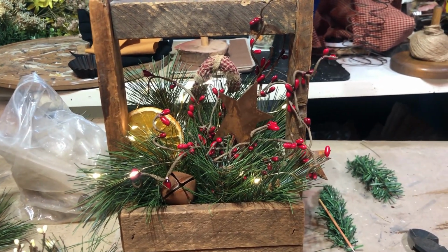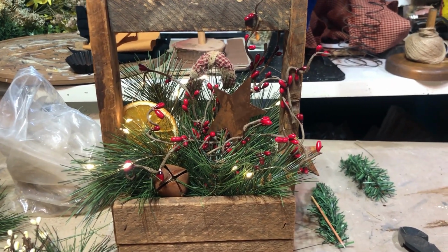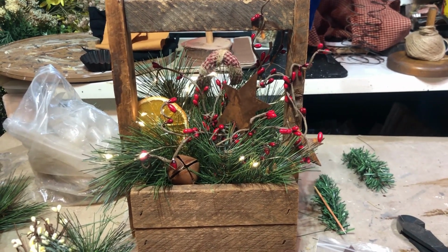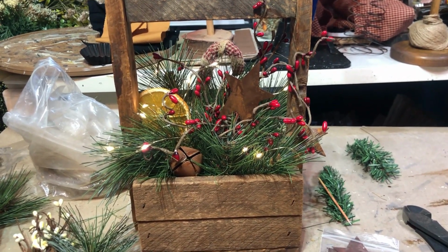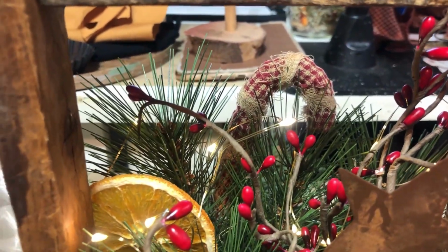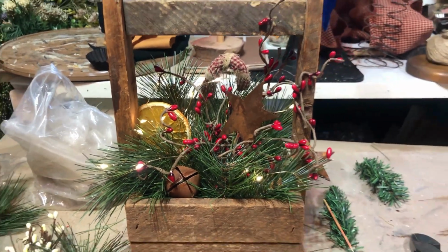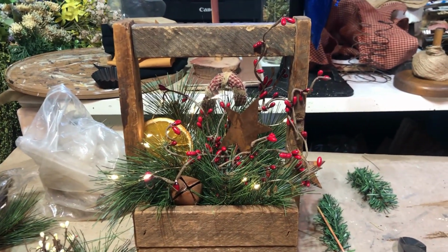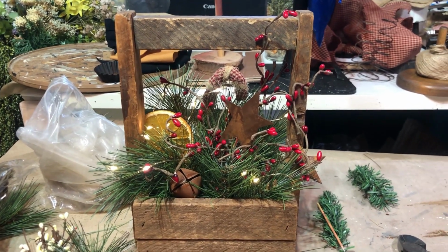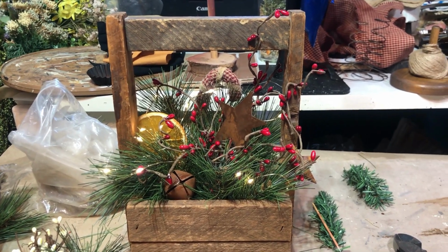I'm almost getting to where it's too much, but I just need something. I don't know what it is. But I am going to sit here and stare at it and think a little longer. Oh, and I did end up putting the candy cane in the background. It looks cute like that, but I'm just wanting something else. This may be all, but I'm going to keep looking at it.